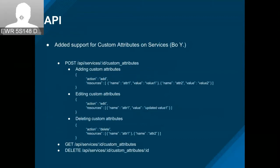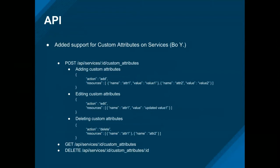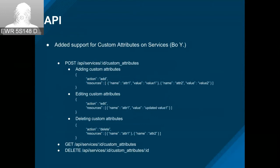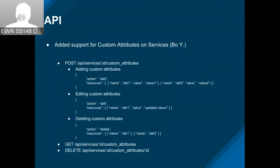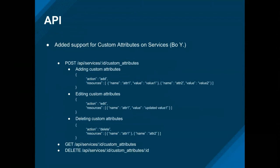Okay, so we have an enhancement by Bo. This is exposing the custom attributes on services. We had that available before for VMs and providers, but we're expanding to services. Similar signatures as far as adding, editing, deleting custom attributes via the posts as shown here. We can query the custom attributes of a specific service as well as deleting a single custom attribute via the HTTP delete action. Next slide, please.